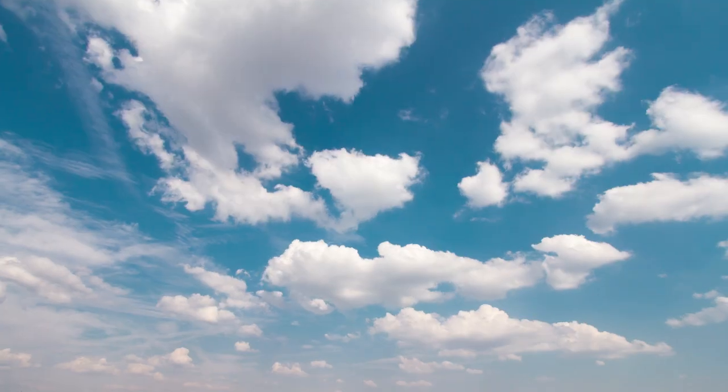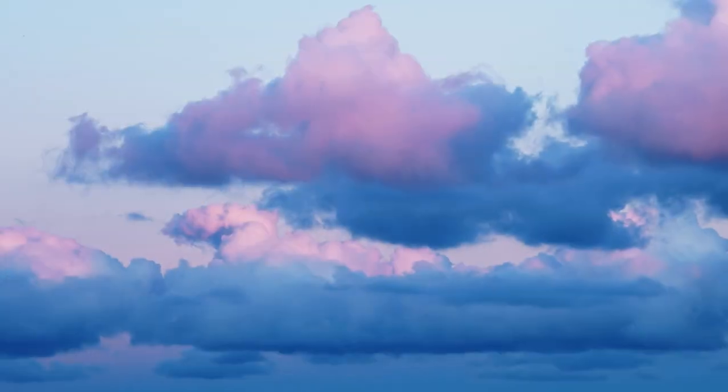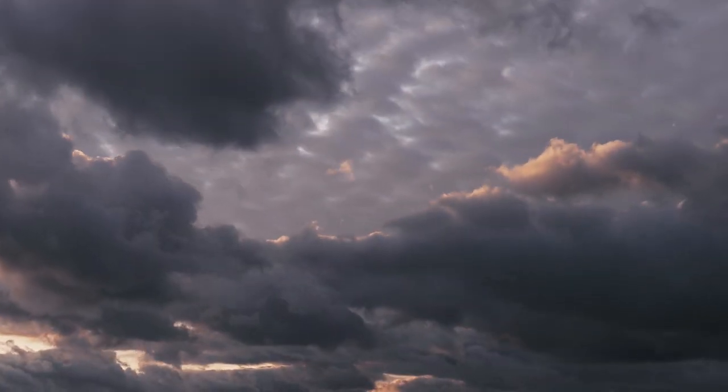The cloud survey is observational, so they'll be trained to recognize what kind of cloud types are in different regions of the sky, and see how that might change.